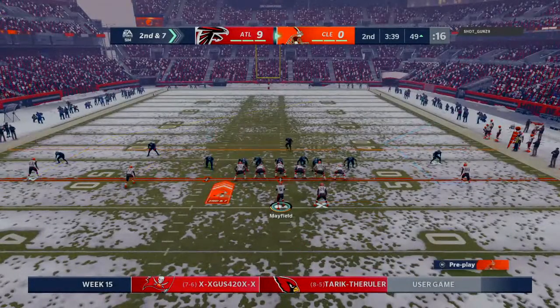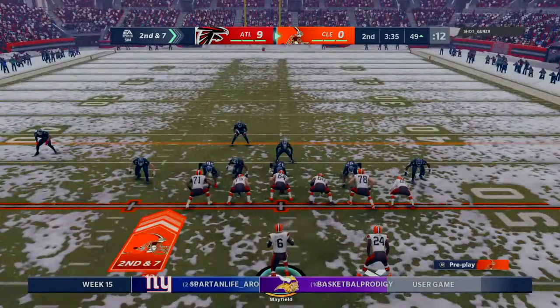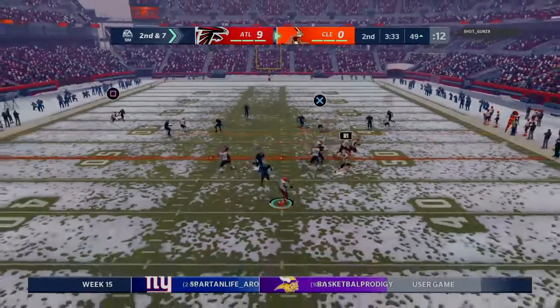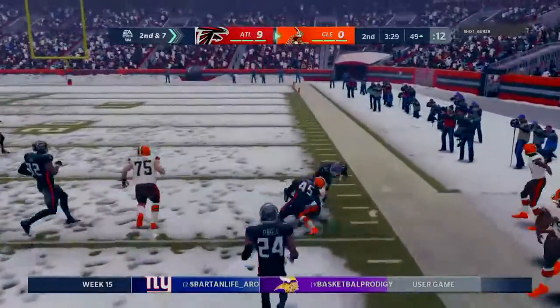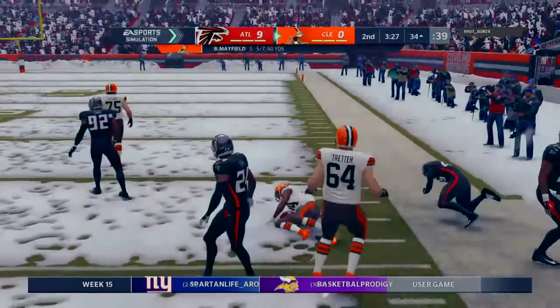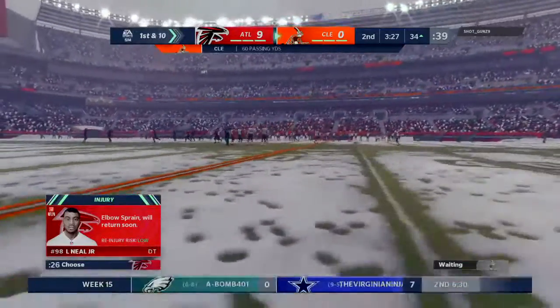Alert! Watch out! Throwing, Mayfield. Oh, it's a screen pass. That's complete. And he's corralled, but not before getting it inside the 35. 15 yards on the play, first down.